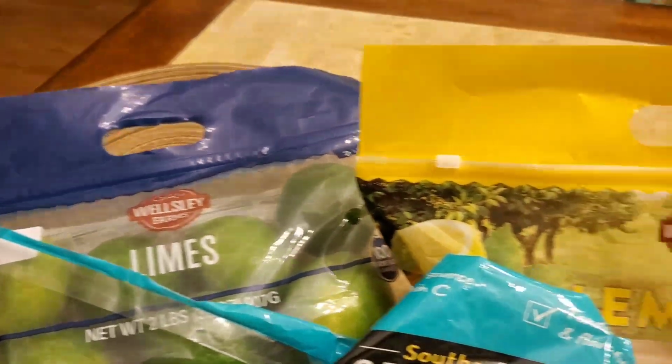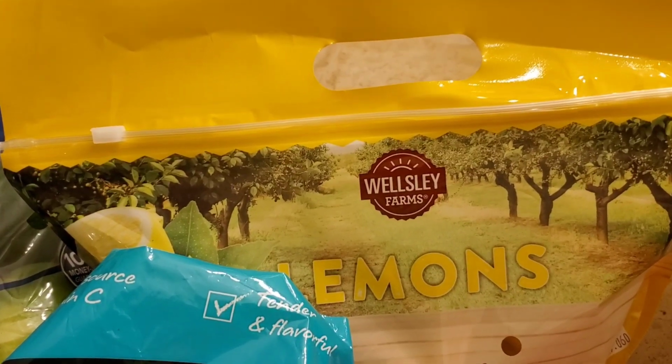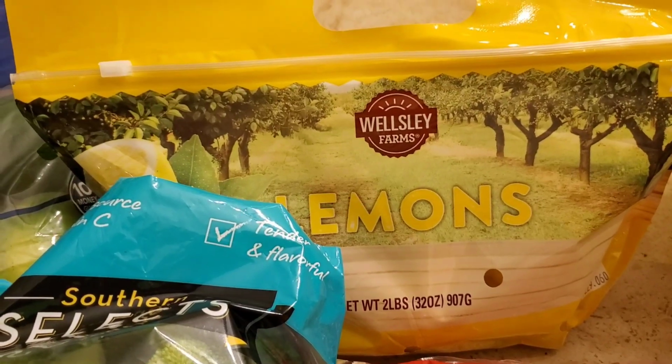We use a lot of lemons and limes in our house, so I also got a 2-pound bag of lemons, and those were $2.79 for a 2-pound bag, which I thought was an excellent price, making them $1.39 a pound.